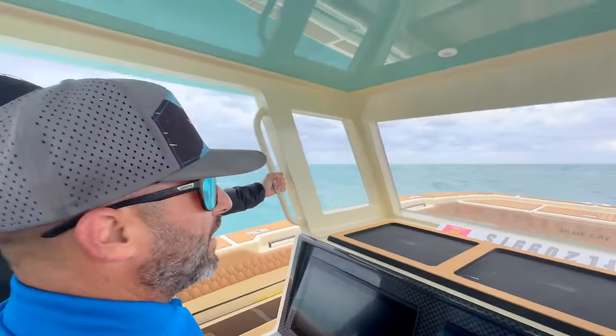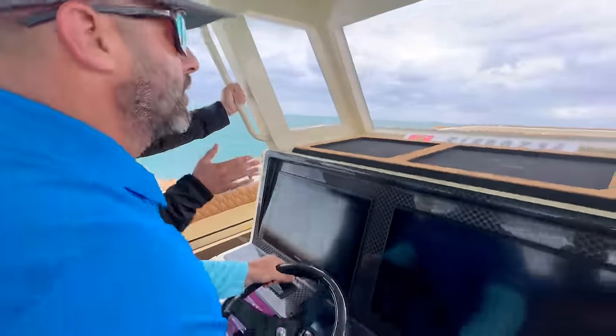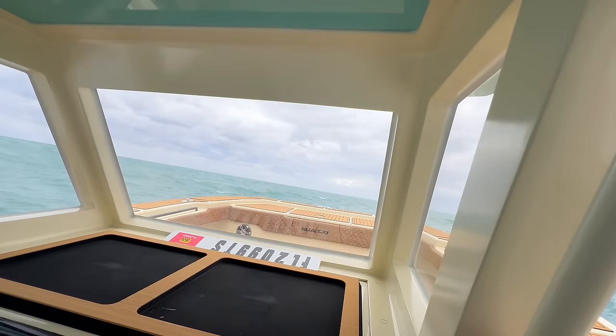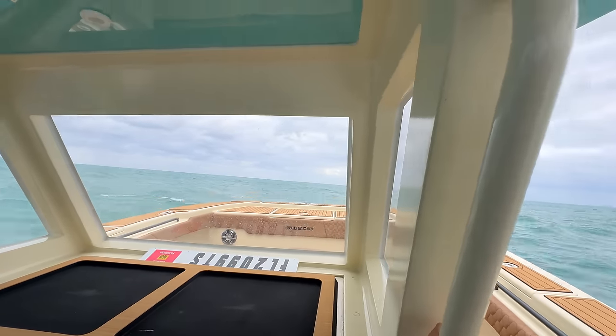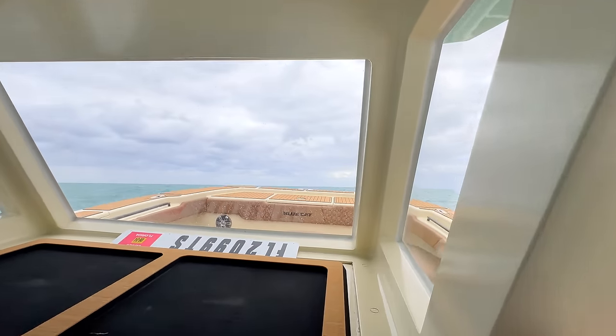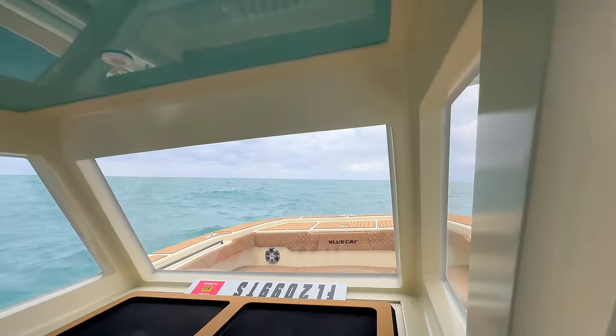I mean, you don't get any of that reverb in the battle where you see some other boats literally shake. Yeah, no. I haven't felt any of that. We would have felt it by now for sure. So I'm quartering sea here a little bit. It's obviously awkward for cats and this wide beam. Curious to see how it does, but man, this thing is rock solid.